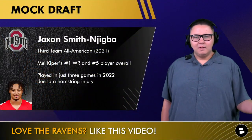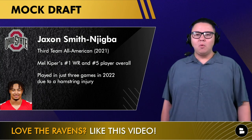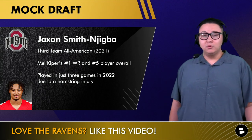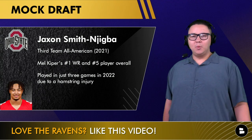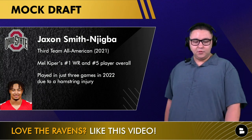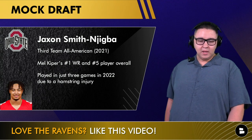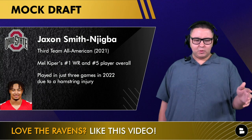It was a hammy, caused him to miss most of 2022. I don't think that's going to be a factor in his future as far as what he brings to the table. Jackson Smith, an incredible wide receiver. I'm excited to see what he does in his future in the National Football League. Let's go ahead and tell you more about Jackson Smith and the statistics for him in 2021.